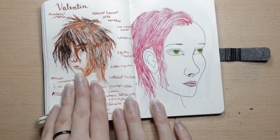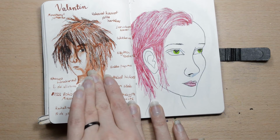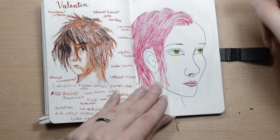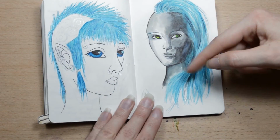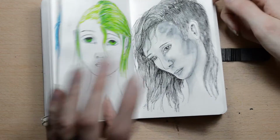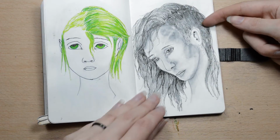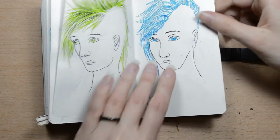I participate in NaNoGenMo every year, and here's the main character of it. His name is Valentin, and I write about the character around it. Also, I used a fountain pen for this. These are 2 fountain pen drawings, and here I smeared it with a water brush. No more fountain pens. I really like how this turned out. I didn't even remember that I did this. I think this is made with a technical drawing pen because it's such a fine line.